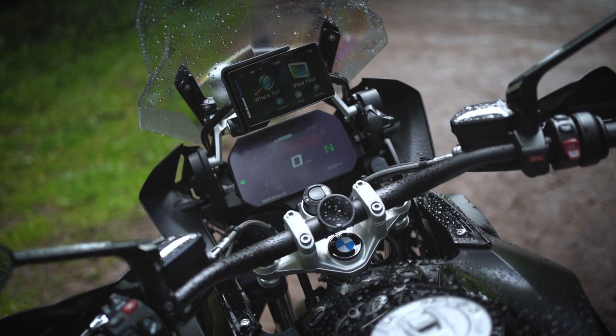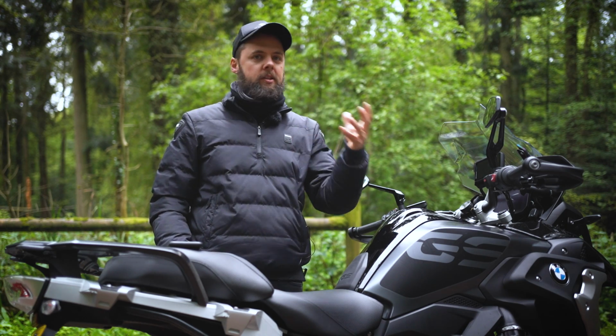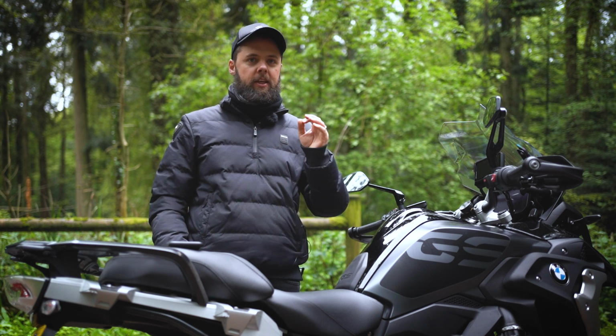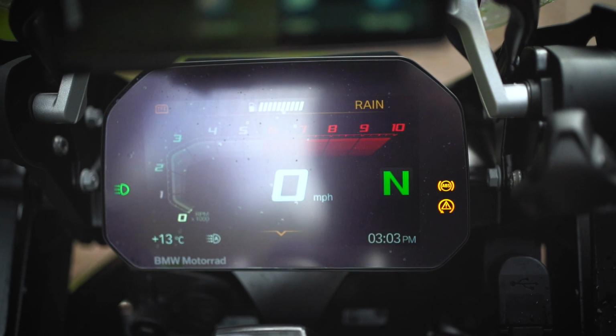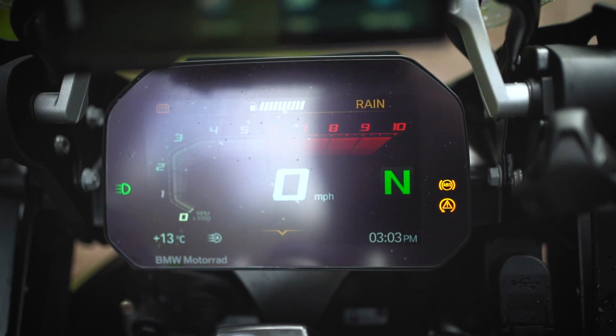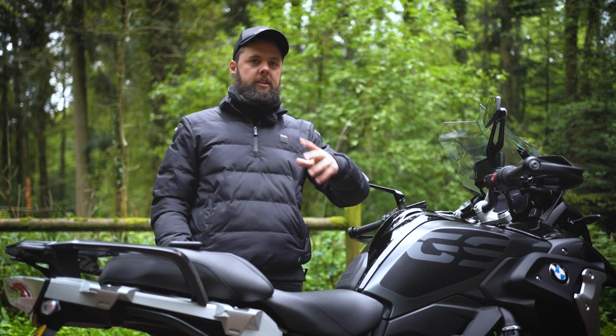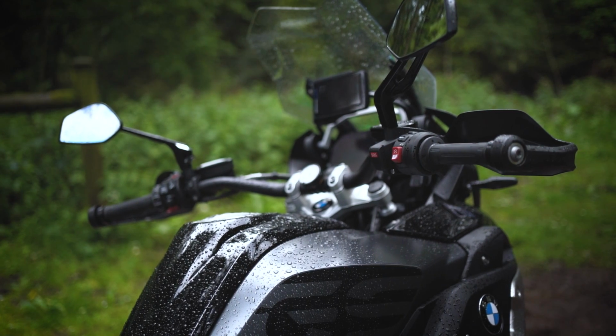BMW's dashes are some of the best in the business in terms of the quality of the display, but also the design and layout of the interface. I think it's super easy to read and actually quite stylish. I think they inherit some of the styling and branding from their cars. Through that you can manage all the riding modes, and this being the T edition, it gets dynamic riding mode and all that stuff, so you can customize.